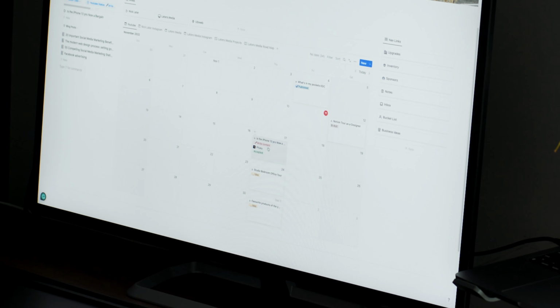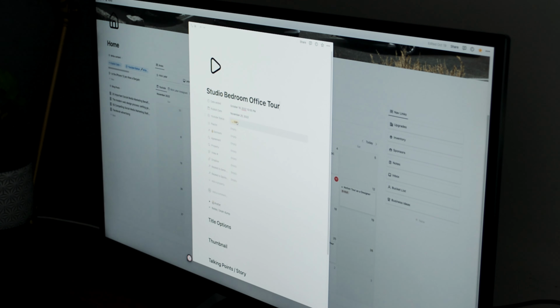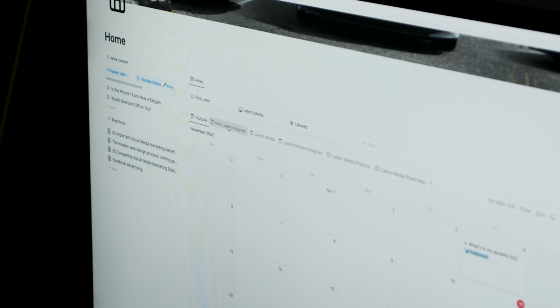So in the center, I have a big calendar view with all of my upcoming videos, all of my upcoming Instagram posts so I can plan ahead, and everything that has to do with my business as well. So all of my upcoming campaigns and stuff like that. And it's super easy to switch, just one click, and then I'm in the next calendar where I can plan ahead. And when I'm in the YouTube view, which is the view that I use the most currently, I see the status of every video. So I can see, do I need to maybe plan a video? Do I need to write the content?